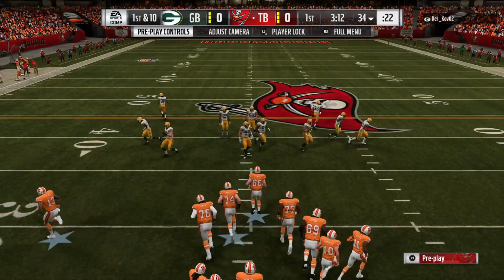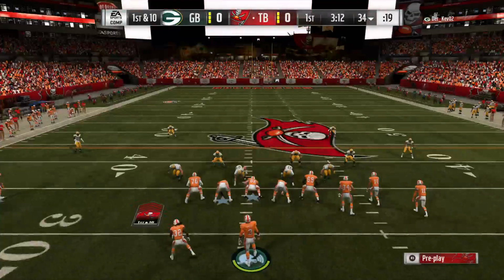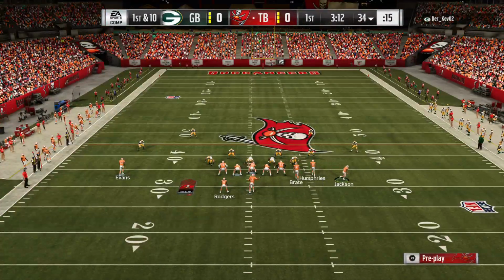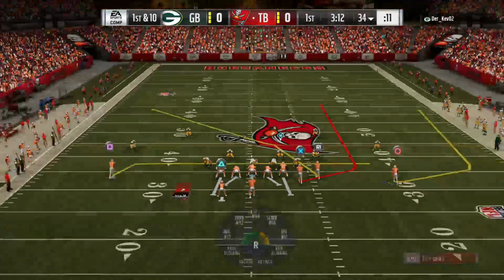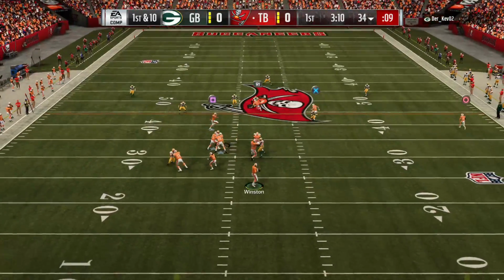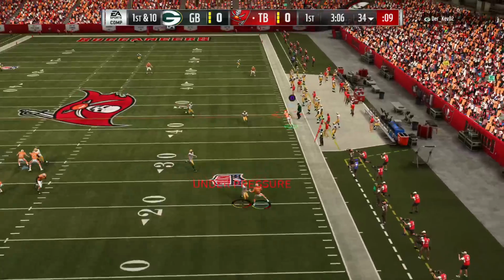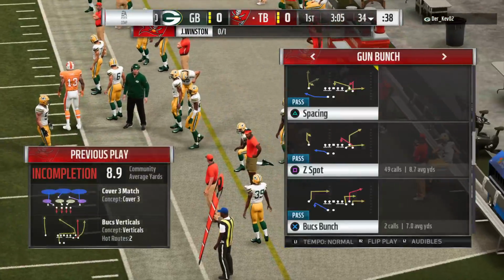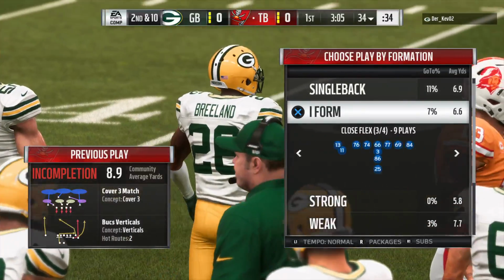Winston and the Bucs take over now, 1st and 10 at the 34. From the gun, Winston. Flushed out right. And his first pass here is going to fall incomplete. Rashad Breeland there defensively and able to knock that one down to the ground.